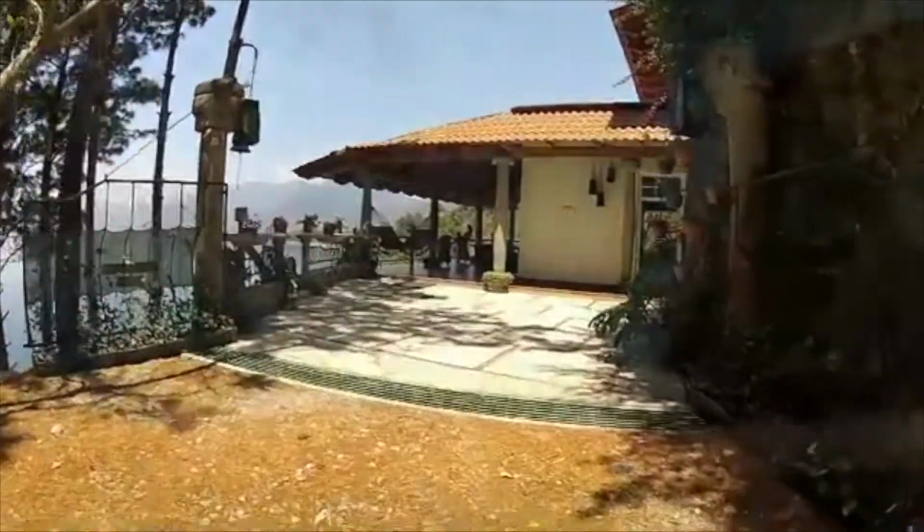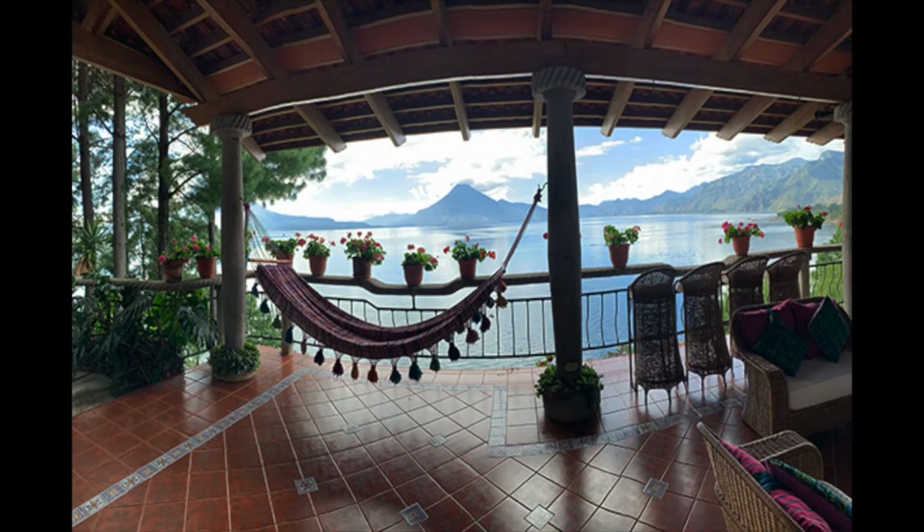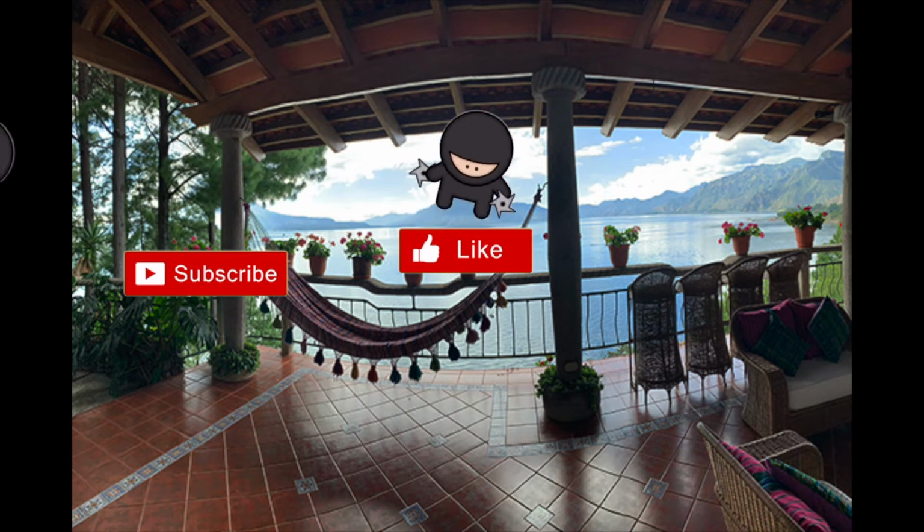So here we are entering through the parking. You come into this beautiful entrance. You can park 2 cars, and you come right away into the big covered porch.